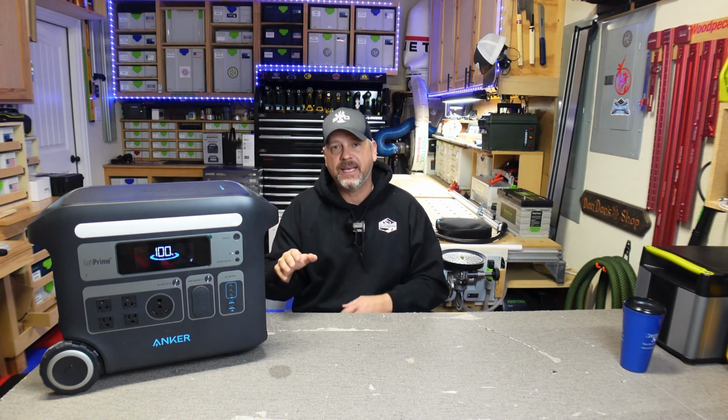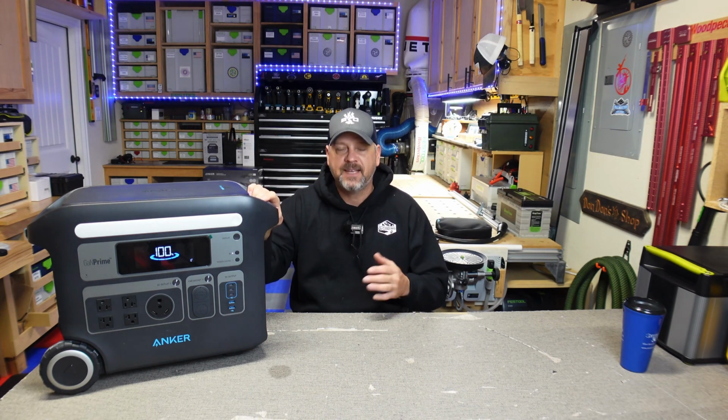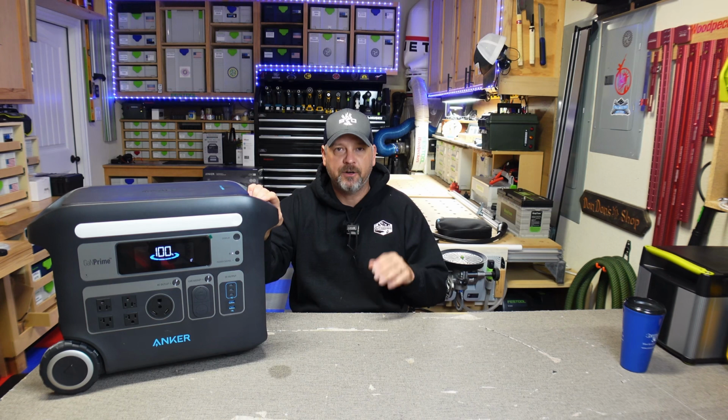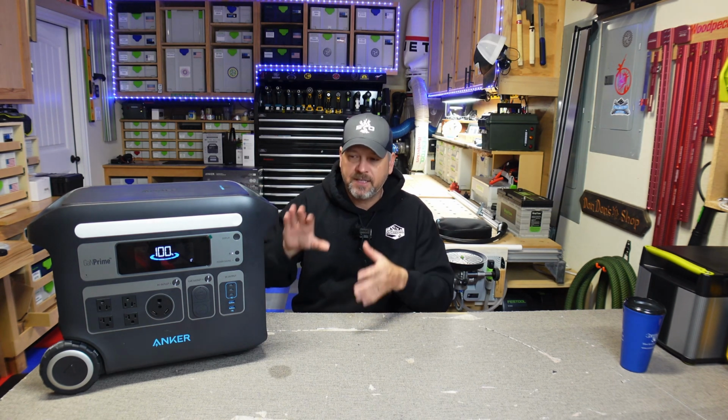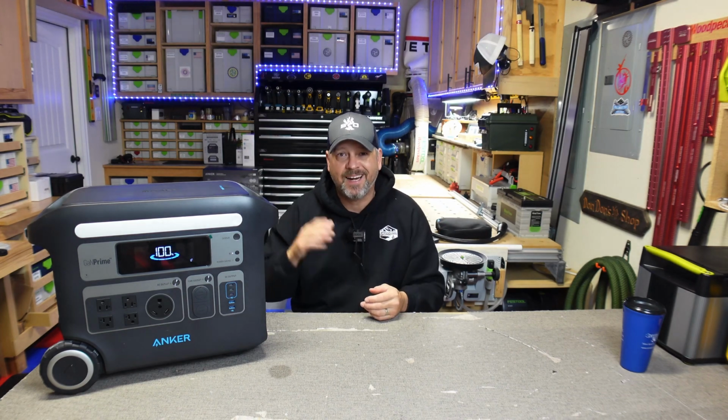So it's not lightweight, and you're not going to be throwing it over your back and walking through the woods with it. But that handle does make it easier to kind of tote around and get it to where it needs to go. And the Anker also does have app connectivity, so you can monitor and change a few settings via the app that I'll go over here in just a few minutes. But let's take a closer look at some of these ports, and then I'll get straight into the testing that I've done on this unit.